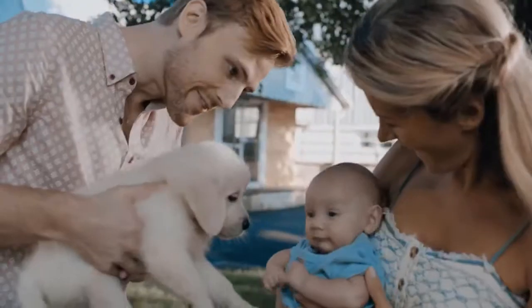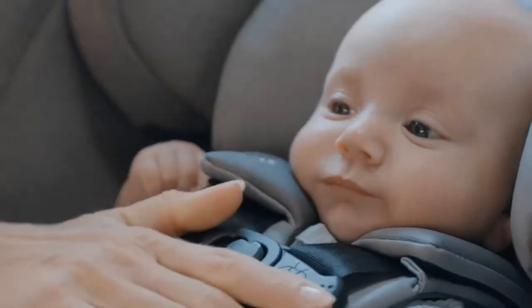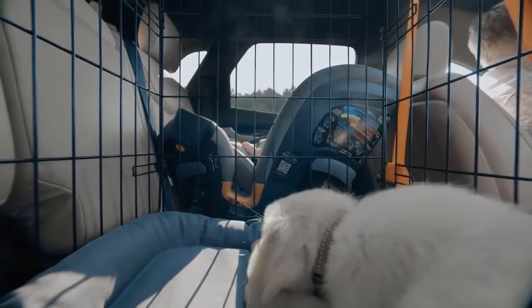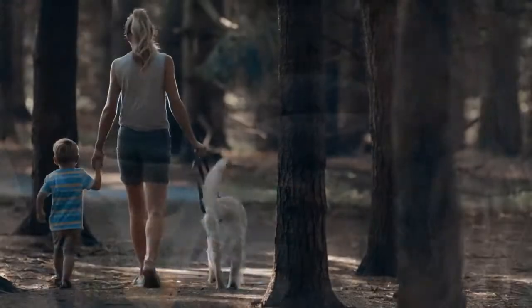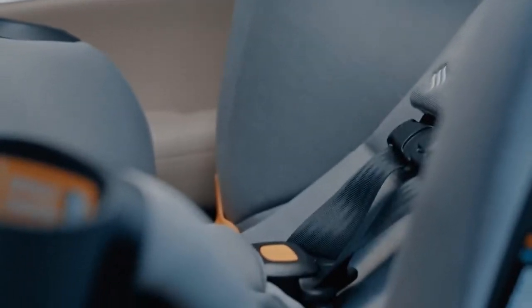Some things just feel right. They fit. As long as we are together, always there. Growing right along with us on life's adventures. That's what OneFit ClearTex is all about.